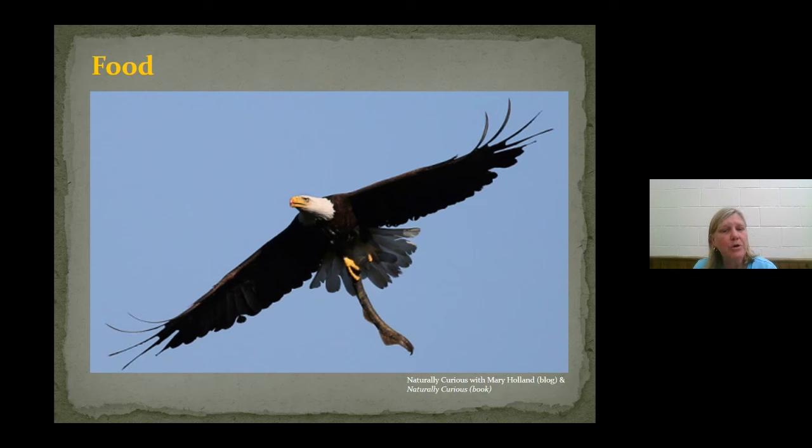And she has a couple of books. One's called Naturally Curious, just great information about anything about natural history that you might want to know.